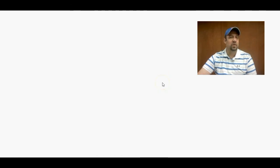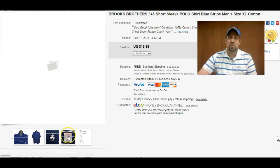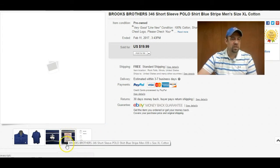I think I paid $2 or $3.99 for that. It's a Brooks Brothers shirt. This came from that 123 haul. I got $19 out of that, which is actually pretty good for Brooks Brothers. The Brooks Brothers stuff has just really started to tank a little bit. I'm having a harder time moving that, but this was a size extra large, I think.